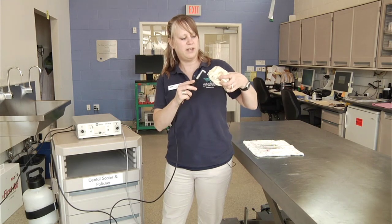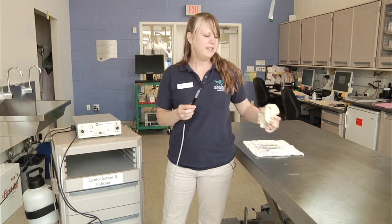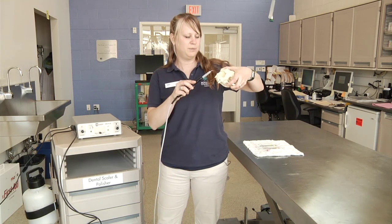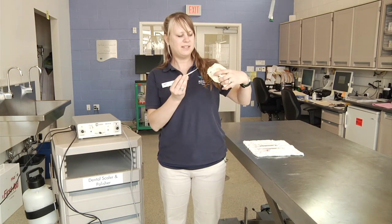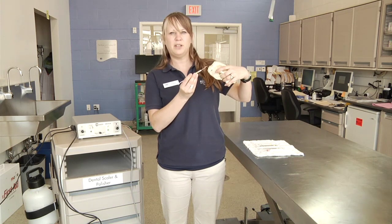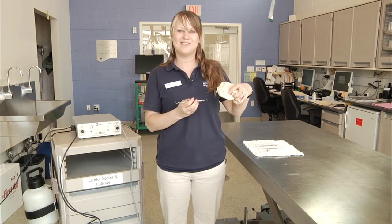And we make sure we get all the crevices. We also use this scaler. This gets in between the teeth where the polisher doesn't reach. And then we also have hand tools that we can use. These kind of act as dental floss. They can get in the really small crevices. So we can pick all of the plaque out and keep their teeth clean.